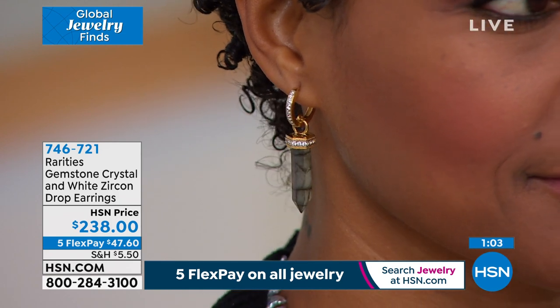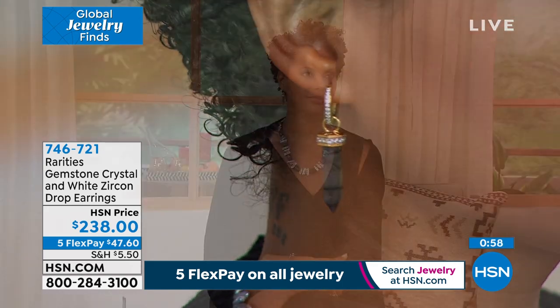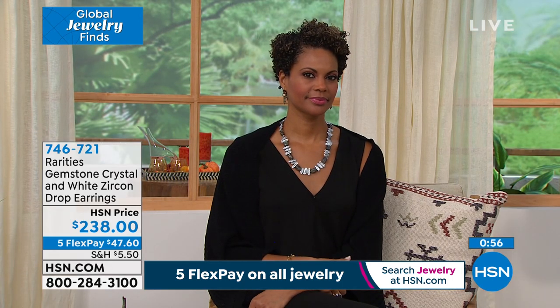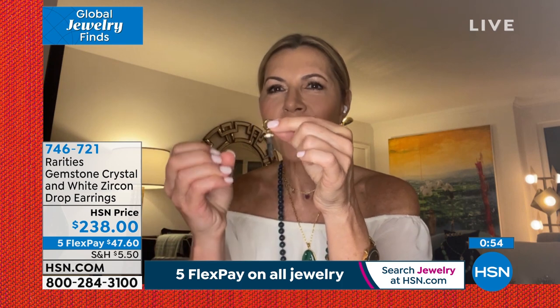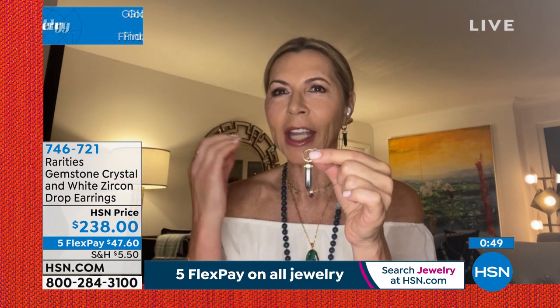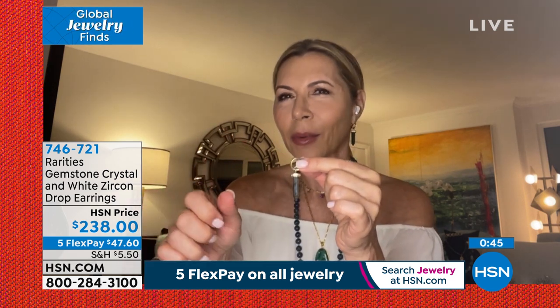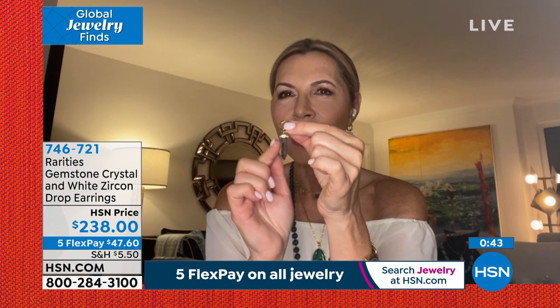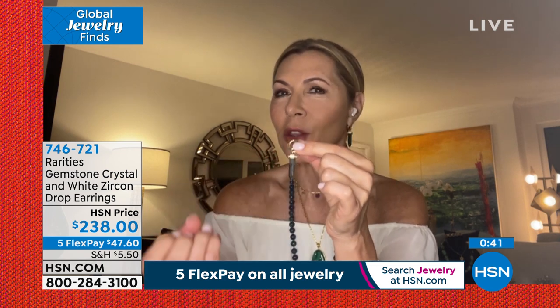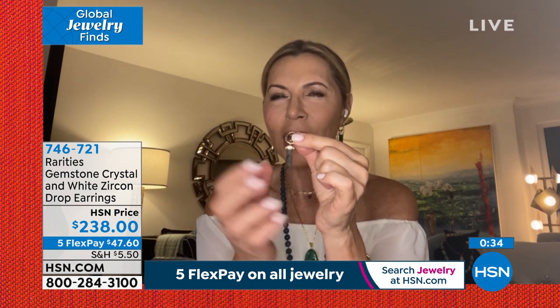Not only are they so cool and so chic, another beautiful thing about my Aura crystal earring is each of the gemstones has been cut so that they are all about looking like flickering light onto your skin. Because think of it, gemstones reflect, they refract, and we have faceted. So all of these crystals are faceted the way crystals are when you see them in stores, the spiritual crystals, the mystical crystals. They've all been faceted so that they are just about flickering light.